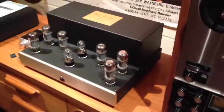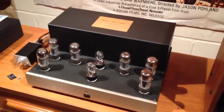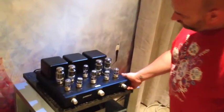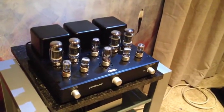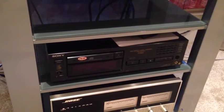Golden Tube Audio, SE40, amazing sounding American amplifier. It's had all the upgrade kits done to it and a few other tweaks suggested by the companies involved in it. So that's probably the highest spec SE40 in the world. Here we have a Puresound A30. It's one of our mainstay amps. We're always using one of these. We really like them. And then down here we've got a Sony ES player, the 55, which is a proper battleship built CD player from, I think, the turn of the 90s.